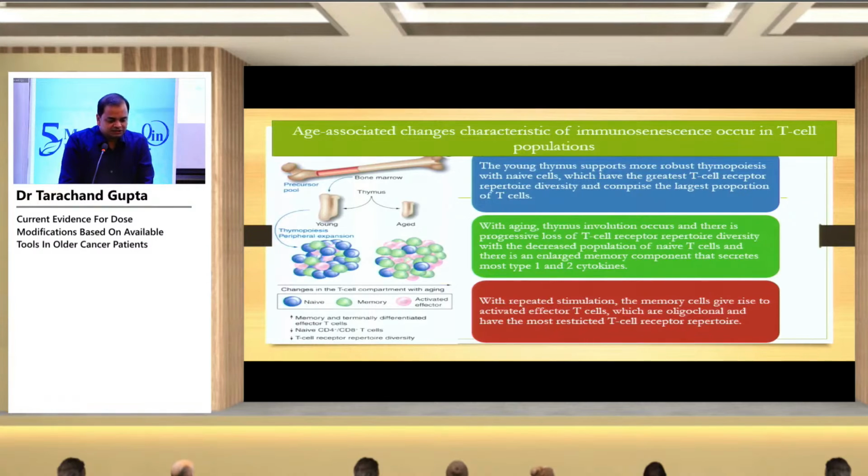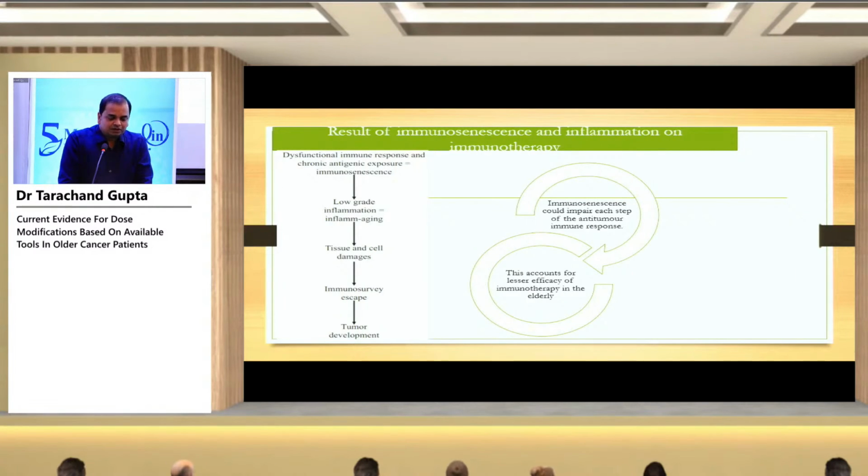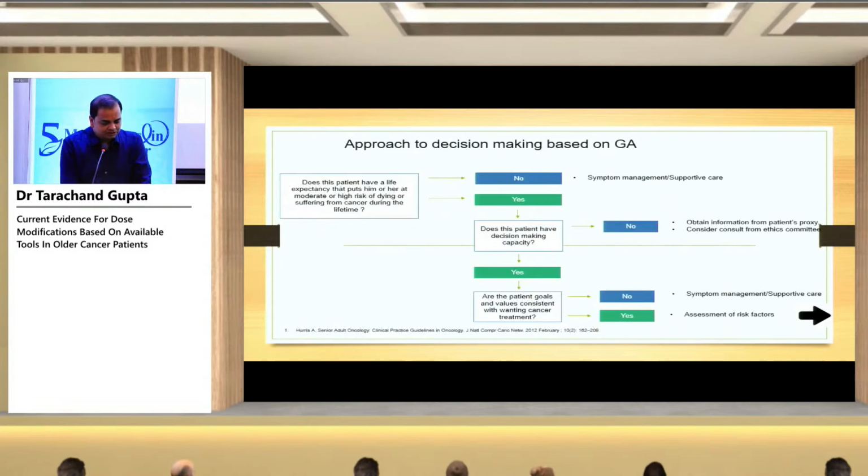Among age-associated changes, the young thymus supports more thymopoiesis with naive T cells, while elderly people have fewer naive T cells and more memory T cells, which give rise to effector T cells that are oligoclonal and have a restricted T cell receptor repertoire. This results in immunosenescence and inflammation affecting immunotherapy. It leads to a dysfunctional immune response, and chronic antigenic exposure is equal to immunosenescence. Low grade inflammation, tumor cell damage, immune escape, and tumor development happen in elderly individuals because of this. This is the approach to decision making based on the geriatric assessment.